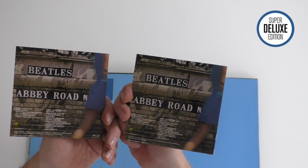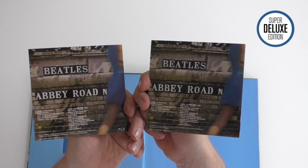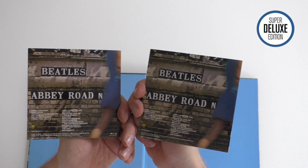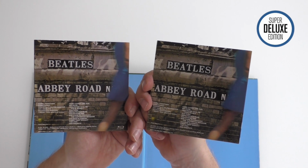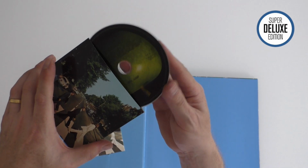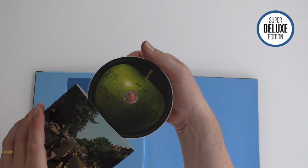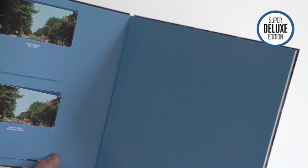Interestingly, they chose to list Her Majesty on the track listing. I was rather hoping they wouldn't do that, just for a bit of authenticity, because as most people know, that wasn't listed originally. It was a kind of surprise track. The discs have the now familiar Apple design on them. There's the other one. So I'll have a quick flick through the book just to show you.